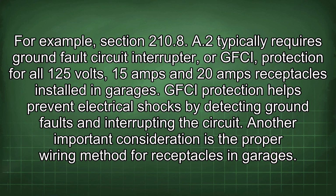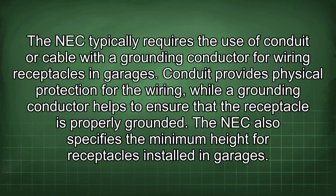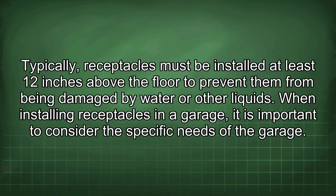Another important consideration is the proper wiring method for receptacles in garages. The NEC typically requires the use of conduit or cable with a grounding conductor for wiring receptacles in garages. Conduit provides physical protection for the wiring, while a grounding conductor helps to ensure that the receptacle is properly grounded. The NEC also specifies the minimum height for receptacles installed in garages.